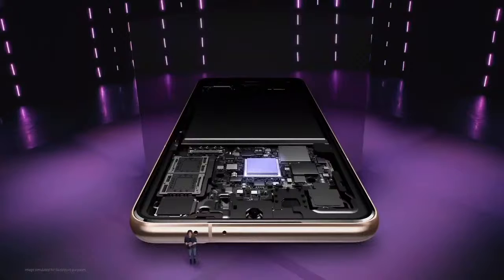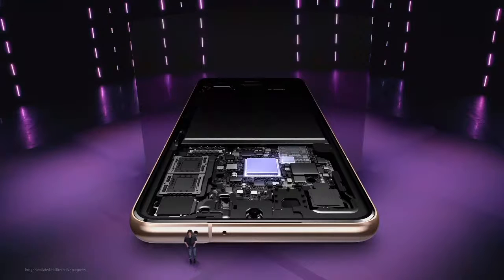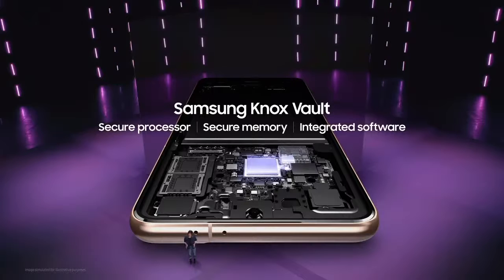For the S21 series, we work closely with both Qualcomm Technologies and Samsung System LSI Business to develop a secure processor that meets our stringent security requirements. In addition, we brought a whole new layer of protection customized for this processor by adding a physical, tamper-resistant, secure memory. We call it Samsung Knox Vault. With a secure processor, secure memory, and integrated software, this vault will safely store your device PIN and password, biometrics and blockchain, and Samsung service authentication keys.